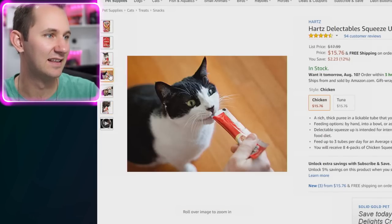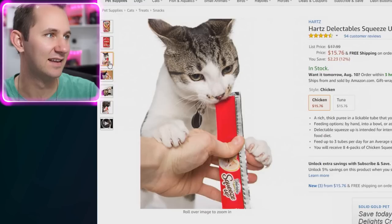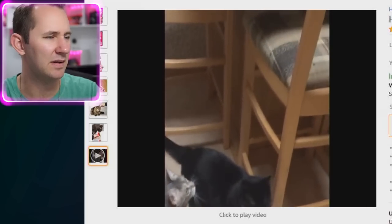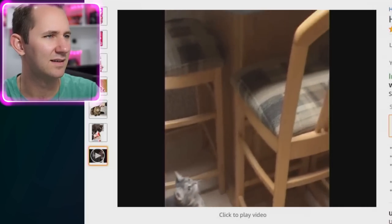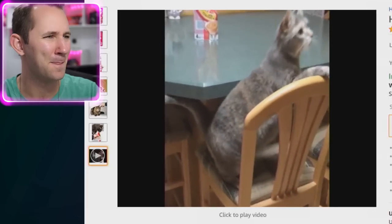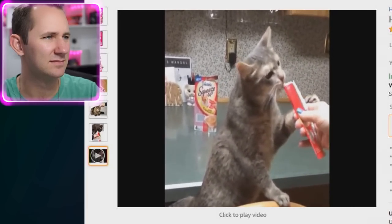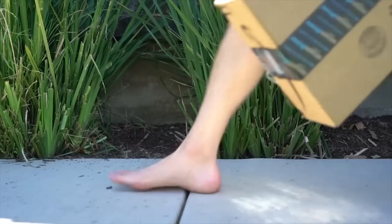Look at that cat, he's like, ah! Cats are so cool. Here's a little video. They're really excited about licking that. Look at it, they want more. So this is like the treats. I hate it, dude. Anything marketed as a lickable tube, I'm out. Oh my God. Add to cart.